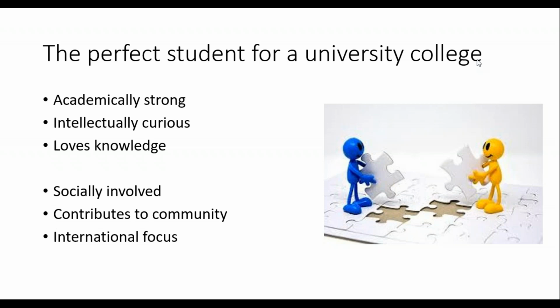They get excited about ideas. They have little theories about the world. They keep up with what's going on in the world. They listen to podcasts, read blogs, watch all kinds of documentaries. They get really excited about learning, really. On top of that, they also tend to be very socially involved.